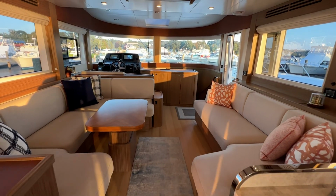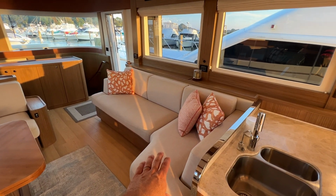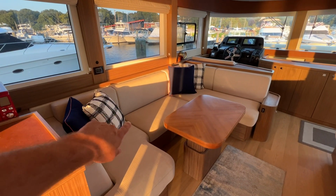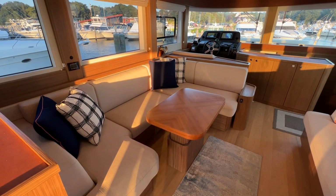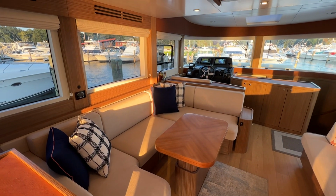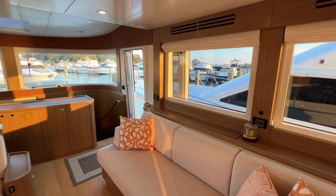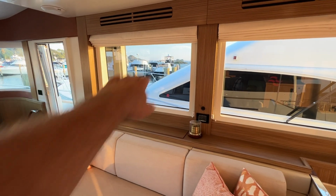And then moving forward into the salon, we've got the smaller L-shaped settee to starboard, and to port is the more U-shaped with the high-low table. So this table drops all the way down, folds over. This does turn into a dining table, which you guys have seen the demo on in the past. Very nice entertaining area here when you move inside from the Flybridge and or the aft cockpit. We've got the TV that pops up here on a lift.